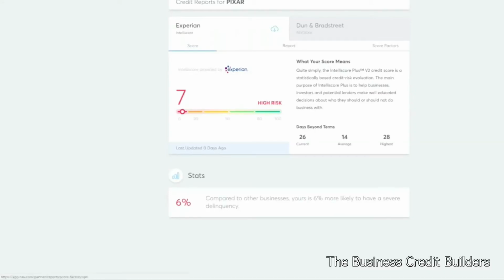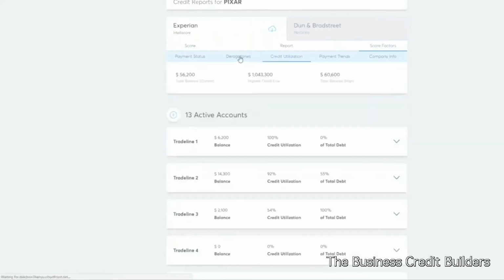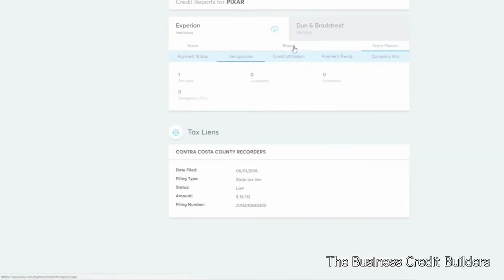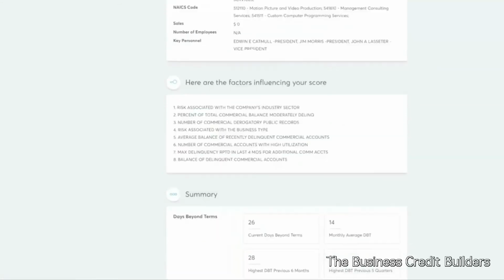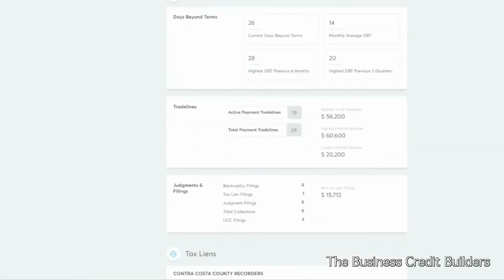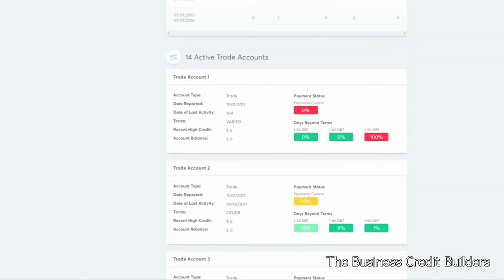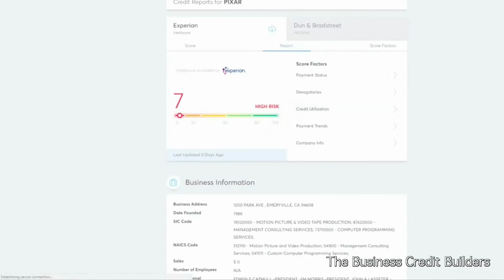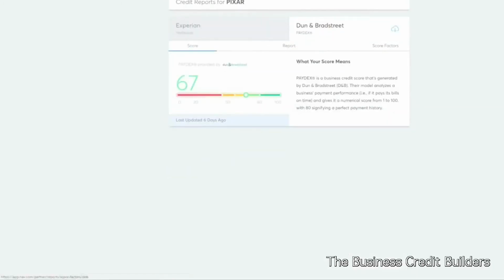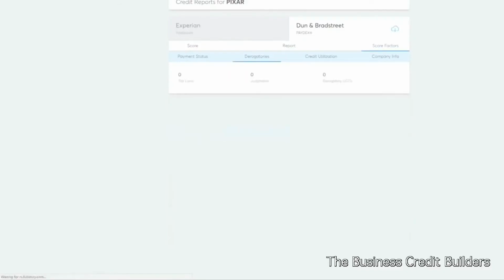You'll be able, through our integration, to see factors that actually affect your score, utilization and how it affects your score, derogatory items and how they affect your scores. You'll be able to see your actual reports, your summary data here. You'll be able to see your business information, factors influencing your score, all the summary information, tax liens, UCC filings, and actual trade line data. So you'll be able to see this with not only just Experian, but you'll get access to your full D&B reports as well. You can see factors affecting your score, the same thing, derogatories and credit utilization.